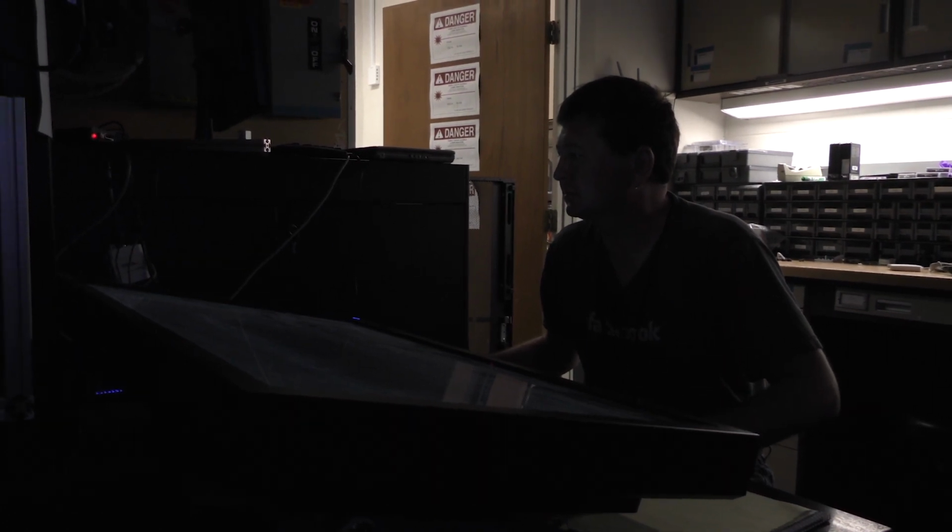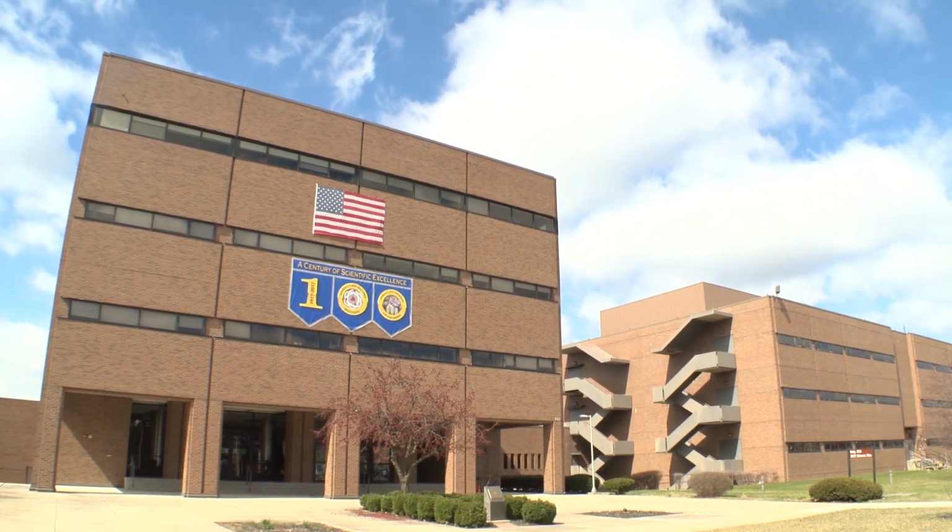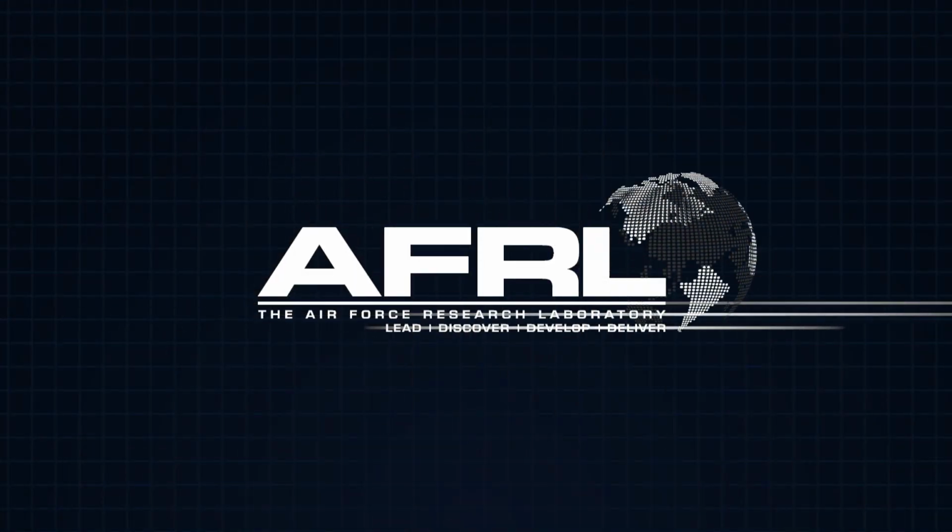Not just what's the future of materials, but what's the future of the research process. And we are the Air Force Research Lab, so research is core to what we do.